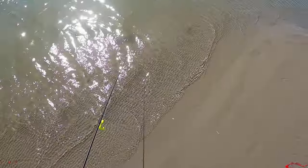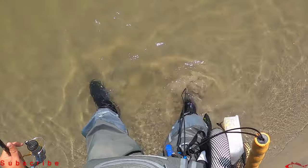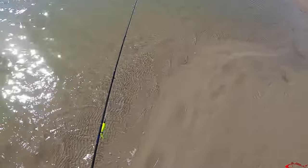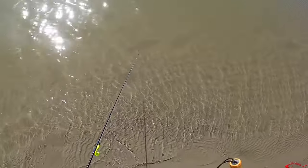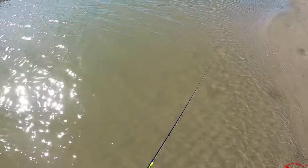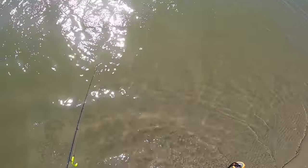Oh, look at this one. Look at that one. That's his tail. That's his nose. That is a long one. You see them all right here. Another one, another one. You see these smaller ones here, but they could have been bigger before they started washing up. Here's a deep one. There's another one right here.